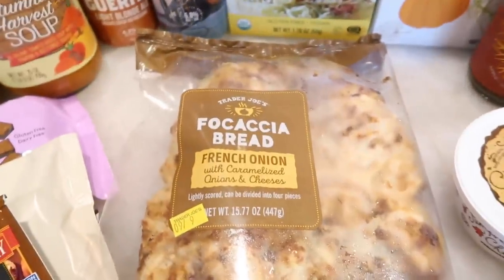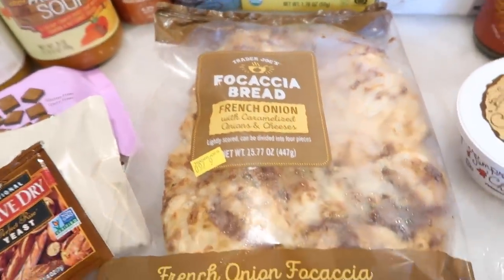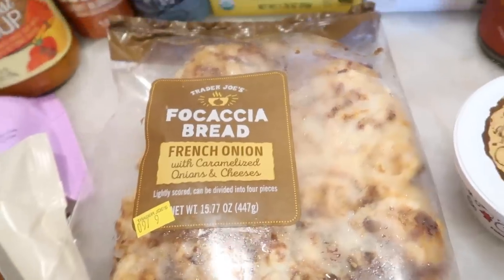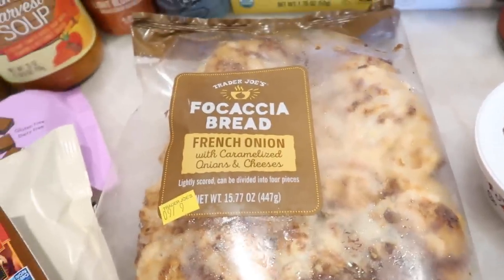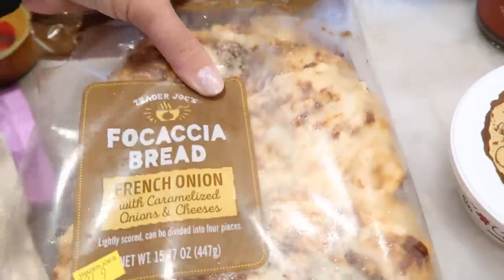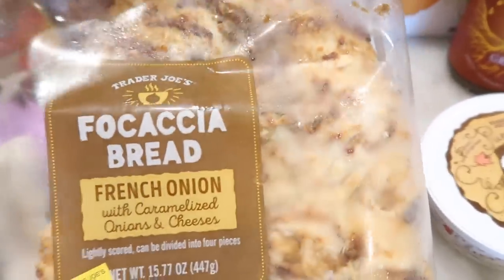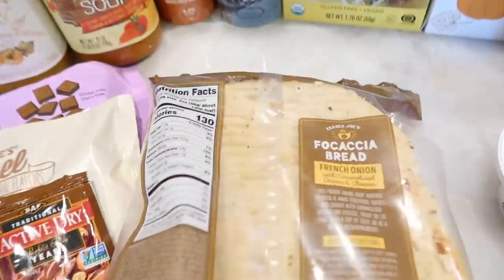Same with this, the brand new focaccia French onion bread. And let me tell you, when this arrived to my store, everyone freaked out. They were all like, this looks insane. It's perfect to have for soup. It's called a soup bread and it is lightly scored so it can be divided into four pieces. I don't know if you can tell because this one I had frozen as well. This also comes in frozen, but there's four, it's kind of divided, but as a chunk, if that makes sense. It's easy to pull apart pretty much. But we will be trying this in the taste test as well.